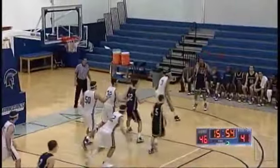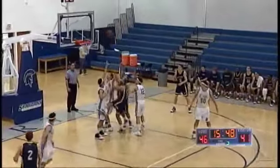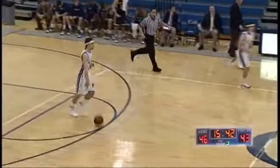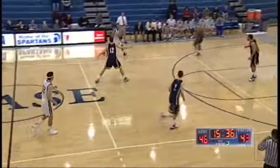Doerr's got 3, here comes Emory. Top of the key, Fernandez. Swings it left to Greven. Hickson, now a cutter inside, works against Reed Anderson, puts it off the glass and good. Chad Hickson has 11. Case is up 3. It's 46-43, 15:35 left to play in this basketball game.